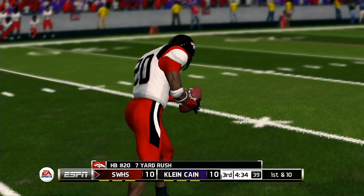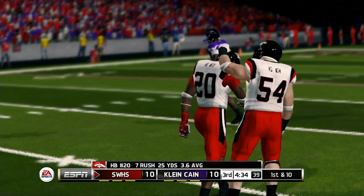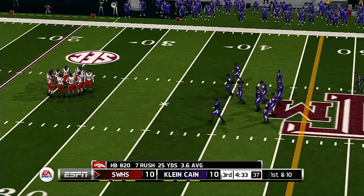Nice run there as they work the outside. Gain of 7 yards. First down. Right and left, right and left.